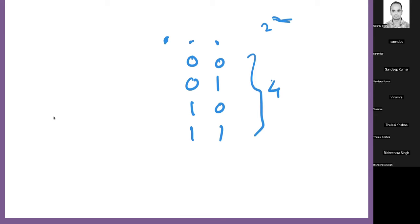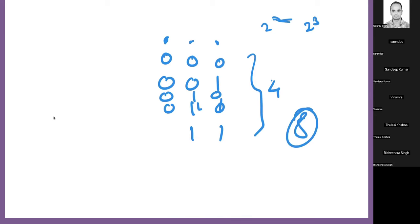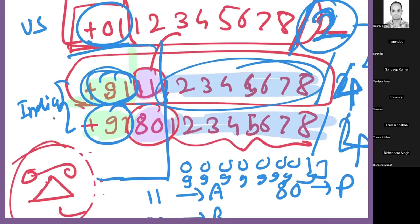The moment I add one more digit, this becomes double, right? So 2 raised to 3 is 8. Then you can start with 000001, and add more like 010 and 011, and go on like that. So that's how this works. The number of digits here defines the range of numbers that you can have.